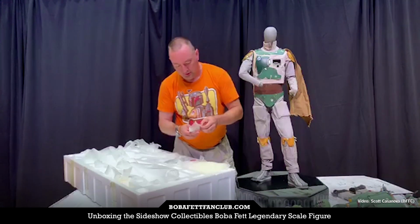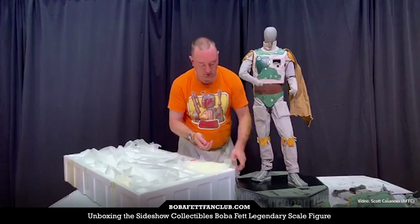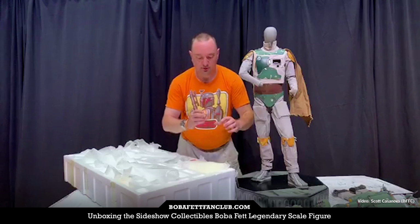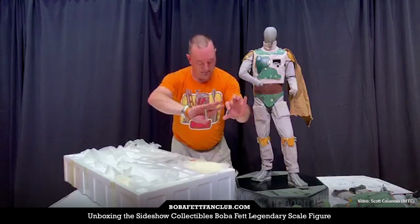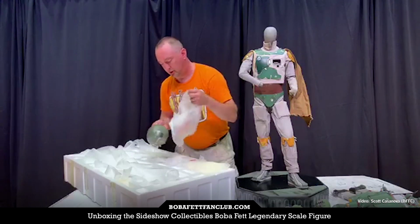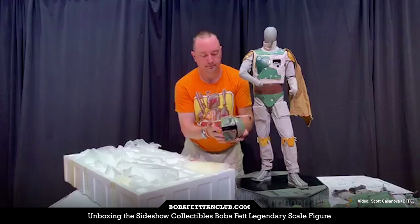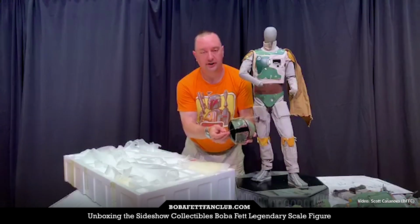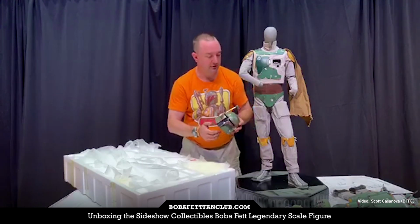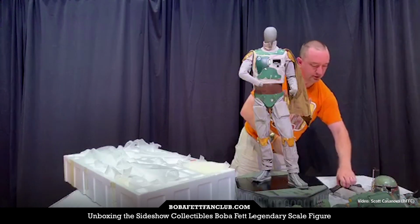And then we got, these look like jetpack pieces here. I'll hold them up. We'll come back to those as we get close. And we got a helmet. Helmet has a little wire connector, so it looks like the rangefinder's gonna light up. Let's get that over there.